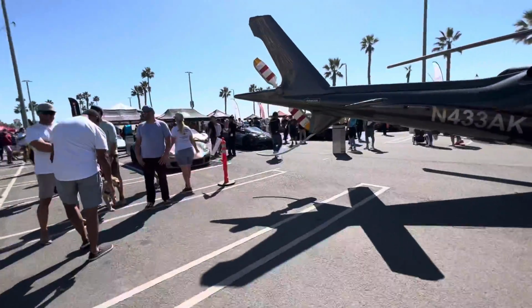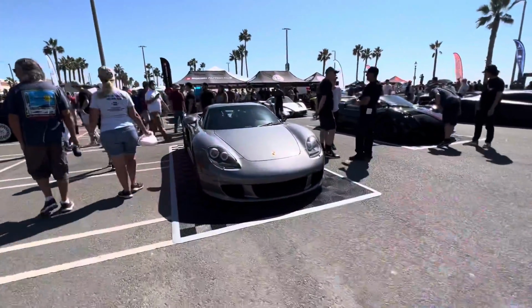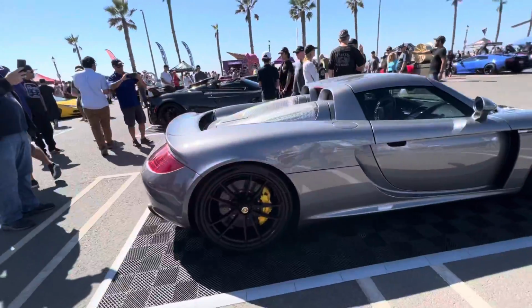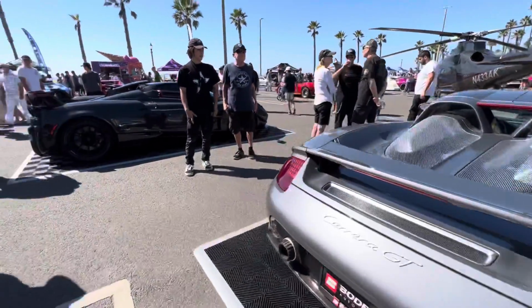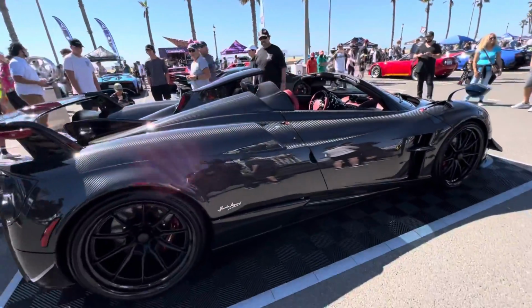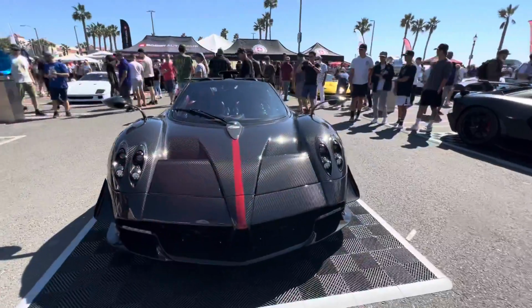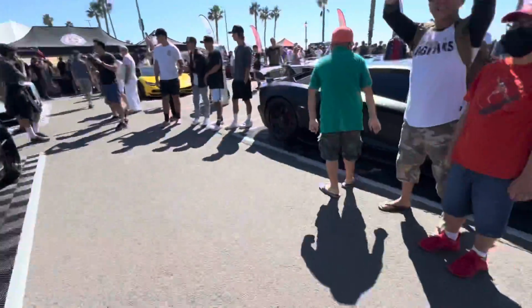Like Agent Pagani. Oh, damn. You got the Carrera GT? You got the F40 in the back. Man, these are like super crazy cars. Pagani. This is sick. This is what I want, Adrian. Dude, the last week look alien. Yeah. That's crazy.